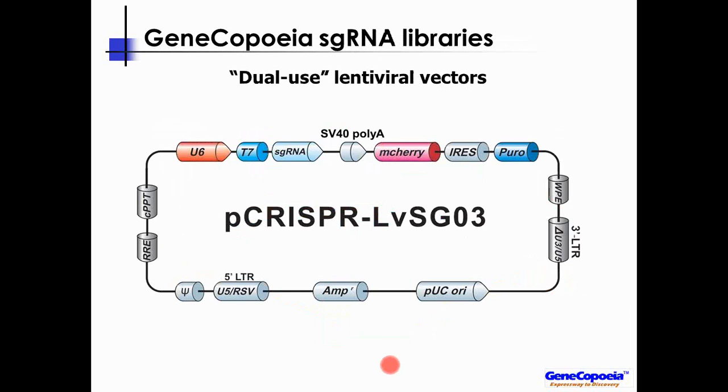This is the vector backbone that we used. Again, I mentioned that it's in a lentiviral vector backbone. We also refer to this as a dual-use vector backbone because it can be used either for transfection or transduction. The backbone contains all the necessary elements for third-generation lentiviral packaging systems, and it contains a puro-selectable marker for selection of stable integration in the genome, and an mCherry fluorescent reporter. So each sgRNA is cloned into this lentiviral vector backbone.